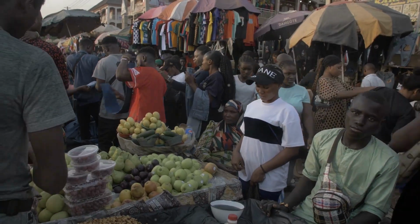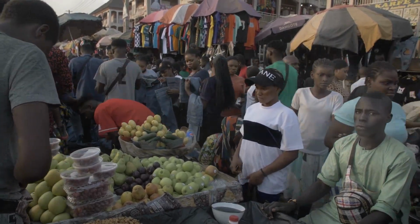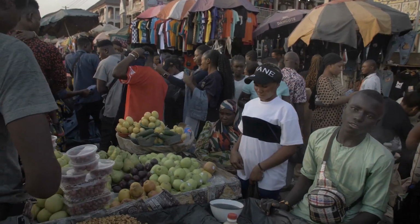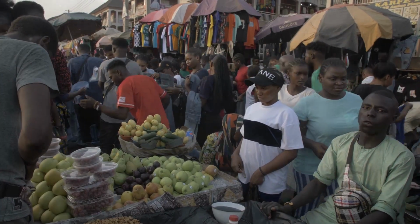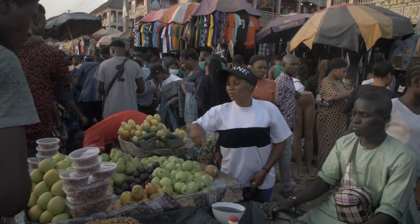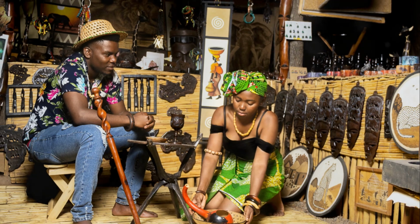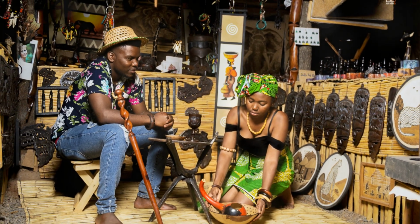And hey, don't forget to brush up on your bargaining skills before you hit the markets. It's all part of the shopping experience in Accra. Those vendors, they know how to drive a hard bargain. But with a little practice, you'll get the hang of it and maybe even enjoy the challenge. But hey, it's all part of the fun, right? The markets are a great place to find unique souvenirs and gifts to take home.